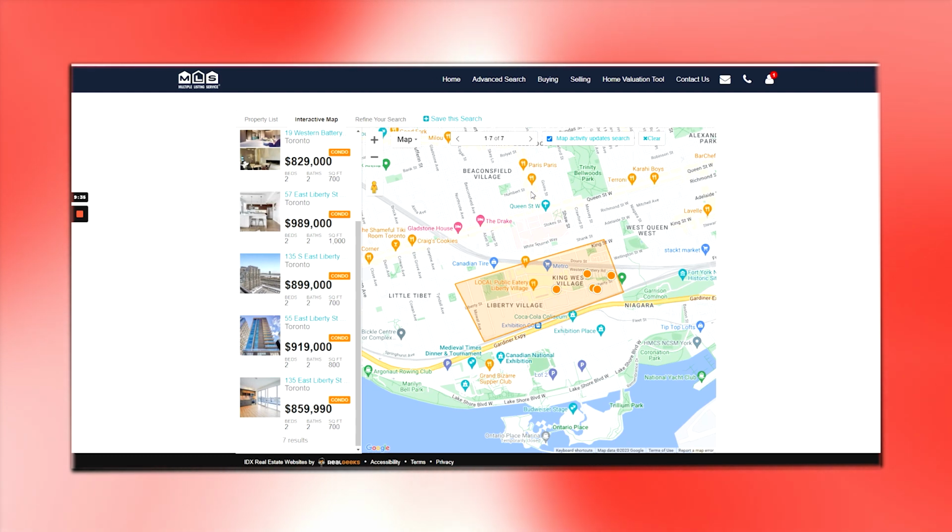And the beautiful thing is that you can set up as many save searches as you like with as many polygons and as many criteria, price points, locations, and so forth, so that you will be as efficient as possible and only seeing those properties that specifically meet your exact search criteria. So it's a great feature and I highly encourage you to use it.